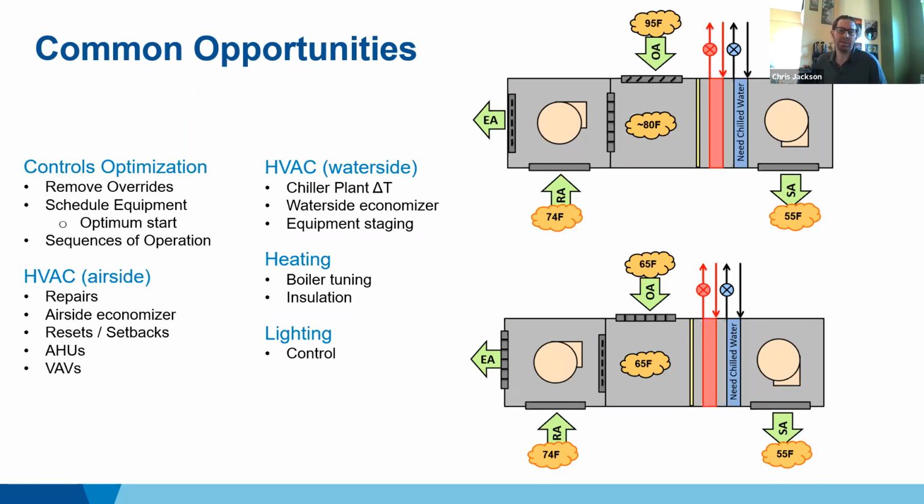So we're able to really get eyes on the operation to optimize them. A lot of common things would be poor part load operation, setbacks and resets, overpumping and overcooling, which typically leads to reheat. I like this graphic here. It shows an easy version of airside economizer operation. So if it's hot outside, you probably want minimum outside air. And if it's mild outside, you want maximum outside air. So just a simple illustration here of some things that we're looking for.